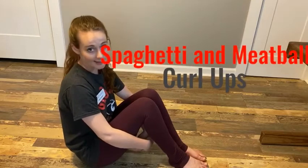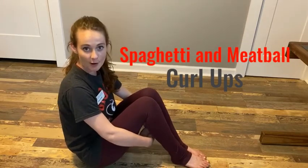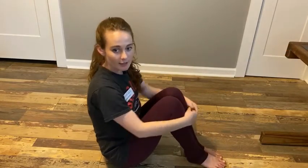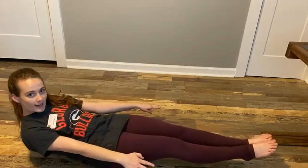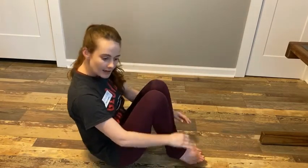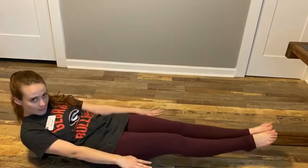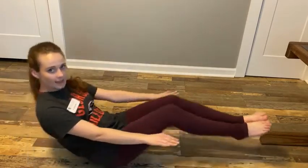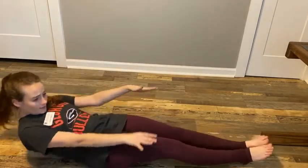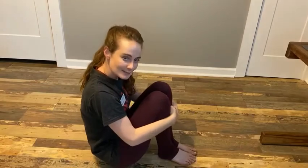Let's move on to our next tomato themed exercise, which is spaghetti and meatball curl ups. We're gonna start all curled up like a meatball, and we're gonna stretch out wide like spaghetti pasta. And then we're gonna roll up like a meatball, and then stretch out wide like spaghetti pasta. Now I'm meatball, and now I'm pasta. Do it until you're all ready for your pasta-themed recipe.